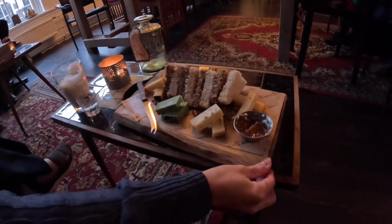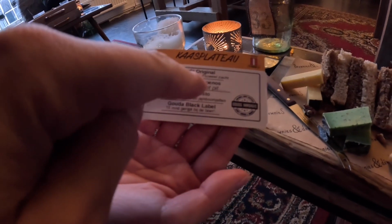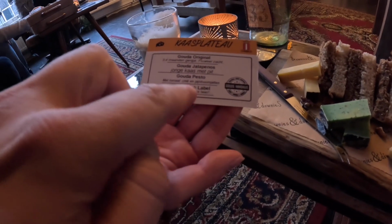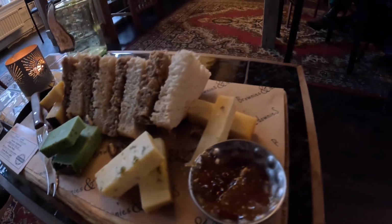Okay, so the main dish has arrived here in the cafe. It's a cheese platter with different kinds of cheeses. I think this is the pesto. Oh, there's a name, yeah. So Gouda original, Gouda jalapenos. I think this is the jalapenos. And then indeed the pesto, Gouda black label. That must be this one. Let's try a piece of this pesto cheese. It's really nice, soft and creamy, with the taste of pesto.